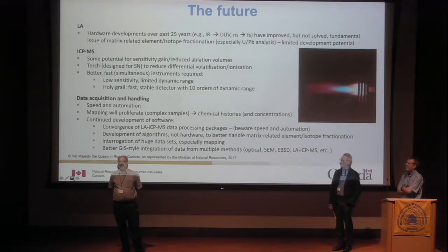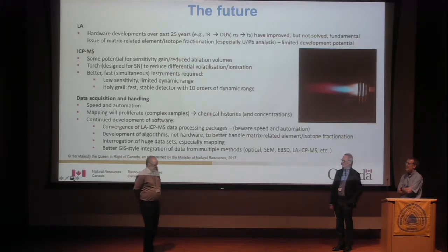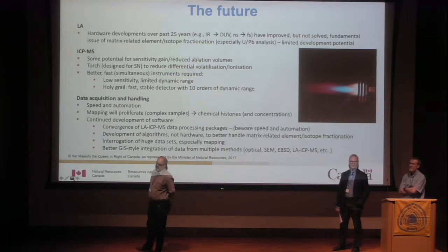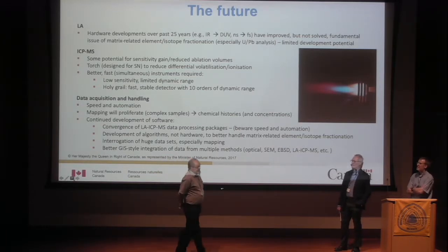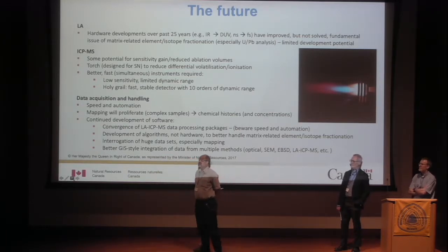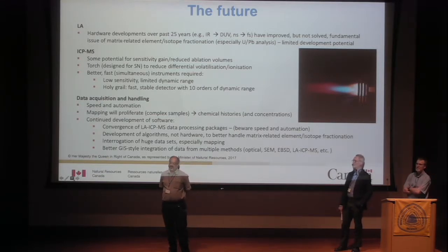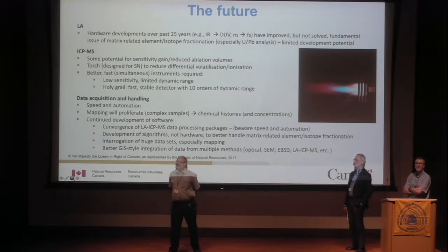Simple, nowhere. We don't have it. If you can't matrix match, you're going to get a wrong number. And wrong number can mean you're 5 or 10% wrong. It can also mean you're a factor 2 or 3 wrong. We haven't solved it. And that's what's crippling it. Bad news. Sorry.